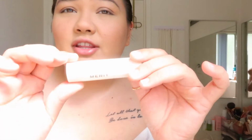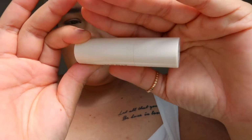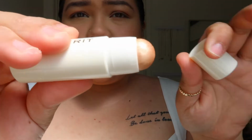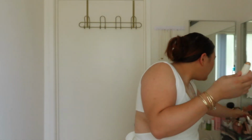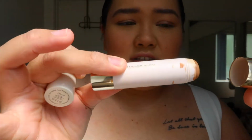So I'm gonna go ahead and apply these products to my face so you guys can see, and then I'm also gonna do some swatches. So let's first go ahead and swatch the highlighting stick. This is what it looks like. And then we have the shade name here on the bottom. It reminds me of the Rare Beauty one that I have in terms of packaging. So this is my Rare Beauty bronzer stick, and it kind of has a similar design.